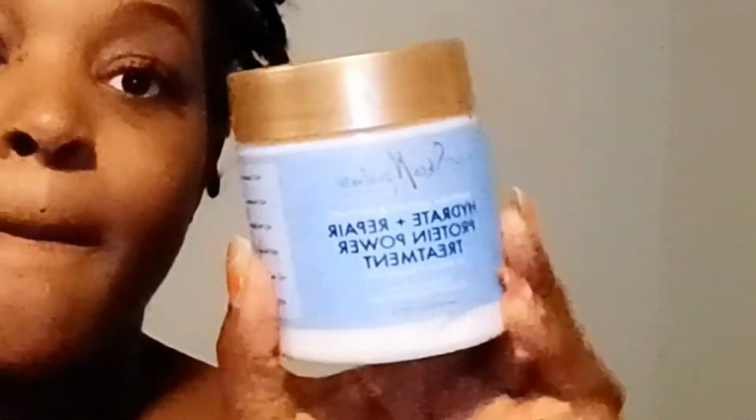Another one I like is the Shea Moisture Protein Powder Treatment. Now, this is a protein treatment, so I don't use this mask like once a week or anything like that. I use it sparingly. Whenever I feel like my hair needs some protein, this is the perfect treatment because it does give a good balance of moisture and protein.